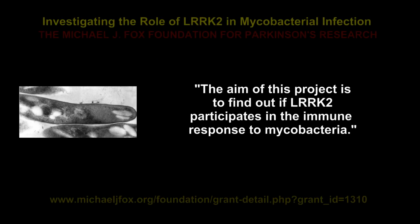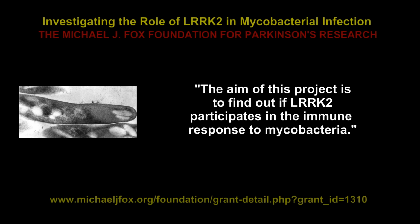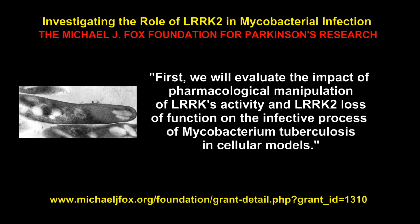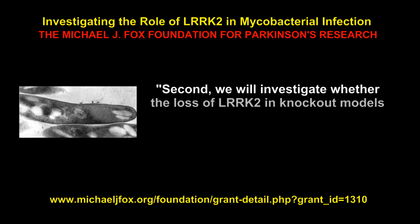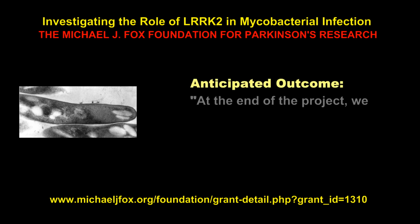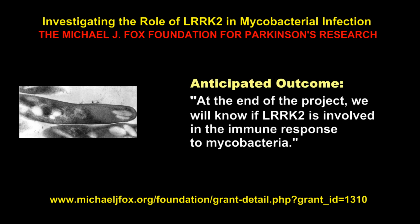The aim of this project is to find out if LRRK2 participates in the immune response to mycobacteria. First, we will evaluate the impact of pharmacological manipulation of LRRK2's activity and LRRK2 loss of function on the infective process of Mycobacterium tuberculosis in cellular models. Second, we will investigate whether the loss of LRRK2 in knockout models alters the susceptibility to infection by M. tuberculosis. At the end of the project, we will know if LRRK2 is involved in the immune response to mycobacteria.